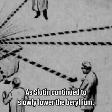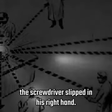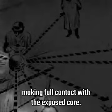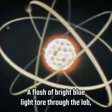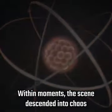As Slotin continued to slowly lower the beryllium, the screwdriver slipped in his right hand. The beryllium hemisphere dropped, making full contact with the exposed core. The dragon was awake. A flash of bright blue light tore through the lab, accompanied by a blast of heat. Within moments, the scene descended into chaos and terrified panic.